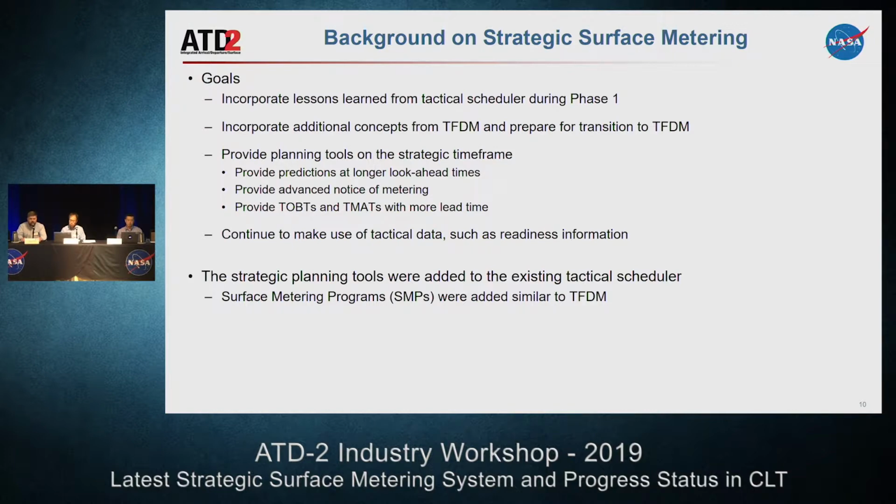So when we started with phase 2, we wanted to have a couple goals. We wanted to obviously build upon what we learned in phase 1, but we also wanted to prepare the way for TFDM, because Charlotte is the key site for TFDM, and we wanted to make sure that Charlotte was prepared for metering. And so we wanted to start aligning more closely with what the strategic metering is going to look like as part of TFDM.